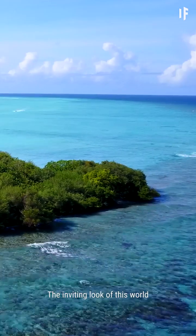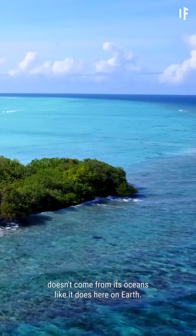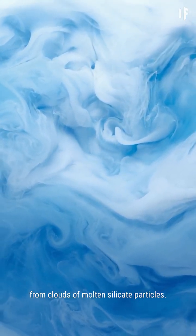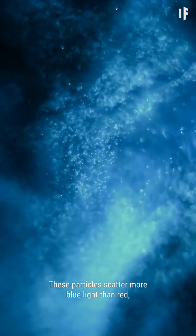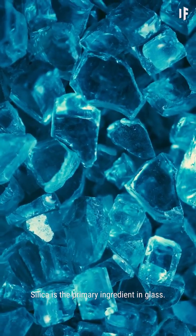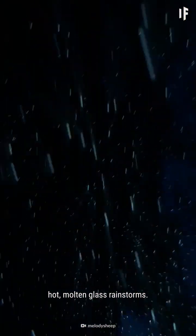The inviting look of this world doesn't come from its oceans like it does here on Earth. No, this hellish planet gets its color from clouds of molten silicate particles. These particles scatter more blue light than red, making the planet appear blue. Silica is the primary ingredient in glass, and you should bring a heavy-duty umbrella because you'd need to take cover from what would essentially be hot, molten glass rainstorms.